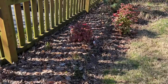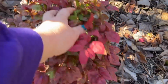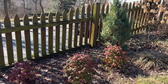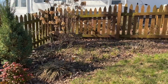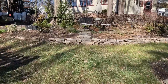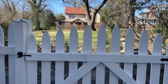It's beautiful. Oh, my Firepower Nandinas. I love them. And I said last year that I was going to find a way to use them to greater effect in the garden. I haven't done that yet, but I still have it in my mind. I want to use more of the Firepower Nandinas because I just love the colors of them. This area is coming along. Let's come back up to the top of the yard. Actually, you know what? Let's go out front and see how the rest of the front yard is looking.